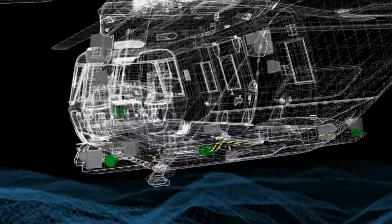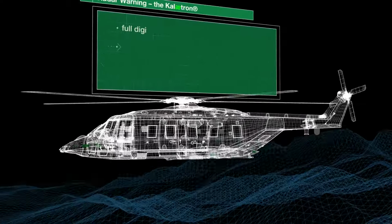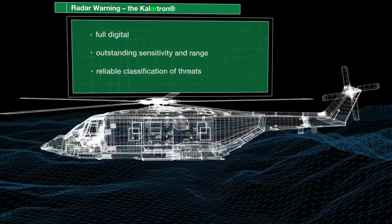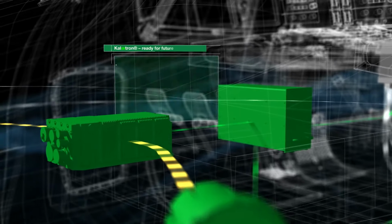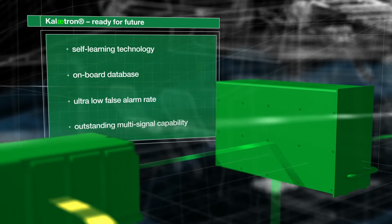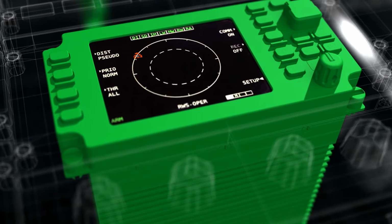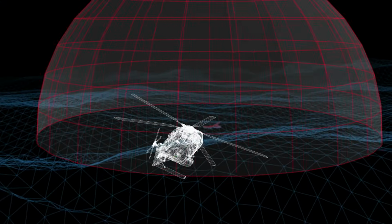AMPS also integrates HENSOLDT's fully digital Calatron radar warner, an outstanding radar warning and classification system. The built-in self-learning system with its onboard database highly increases the reliability of the entire suite and provides necessary information to eliminate false alarms.